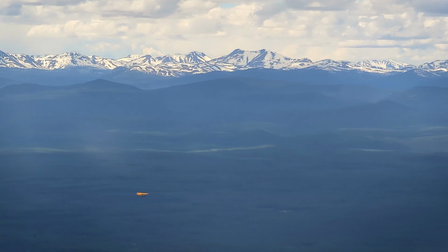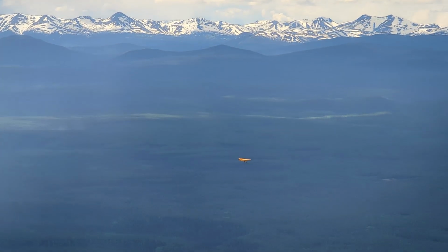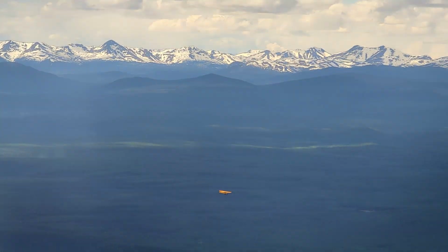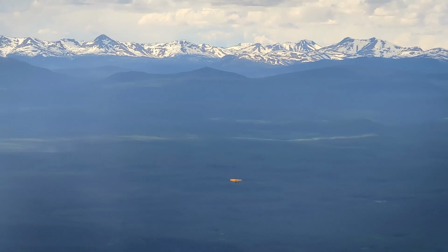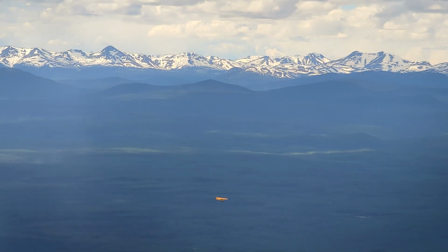But we took off from Watson Lake behind the Cub and were delighted to find that our slow PA-12 was somehow faster than another airplane. We joked about this over the radio with the Cub driver as we slowly passed him, which then sparked an all-out race to Whitehorse. It was on.